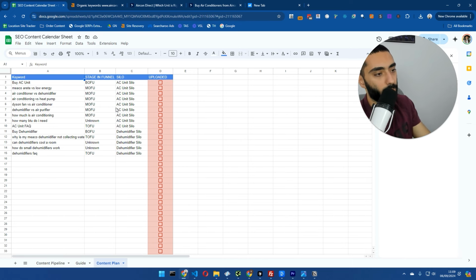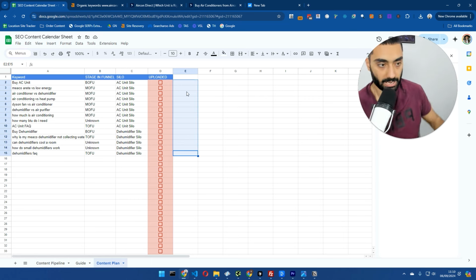Now you might want to share this tab with a content writer or your website editor, and then everything's basically done for them. So you've got your buy dehumidifiers, and it's going in the dehumidifier silo. You've got your buy AC unit, and that's going in the AC silo. Once your content writer or editor has uploaded it, they can tick it off. So you, as the website owner, can keep track of all of the articles that you've uploaded to your website. You can also add a date here, the date that the web page was uploaded. But that's how I am looking to scale out my website traffic.